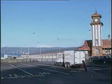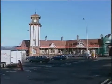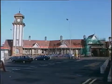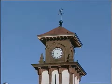Often described as Scotland's most beautiful station is Wemyss Bay. From the outside it has a definite rustic flavour, with pseudo half-timbered walls and steep gables dominated by this distinctive Italianate clock tower.